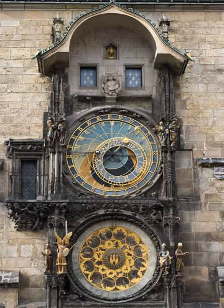Calendar. The calendar plate below the clock was replaced by a copy in 1880. The original is stored in the Prague City Museum.